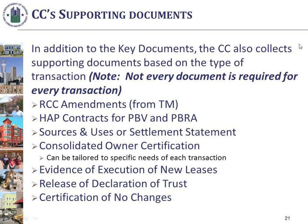RCC amendments have arisen for a number of reasons. There could be something in the RCC that was incorrectly filled out, something was listed but it should have been not applicable in an exhibit, or sources and uses changed, so we want to attach a new sources and uses. There have also been some major ones where, for some reason, the rents were not listed correctly in the RCC, which we hope will never happen again, but it did happen once. And we use the RCC amendment to correct that.